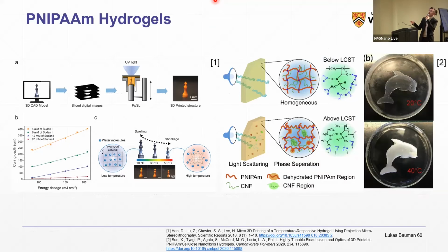So we'll just look quickly at other examples. Here we can see other examples of poly(N-isopropyl acrylamide) hydrogels, and we can see that they have either good resolution but very small, or, in addition, they don't really show any drug release because it's so heavily cross-linked. You have to also reduce the amount of cross-linker to still see that change in the gel.